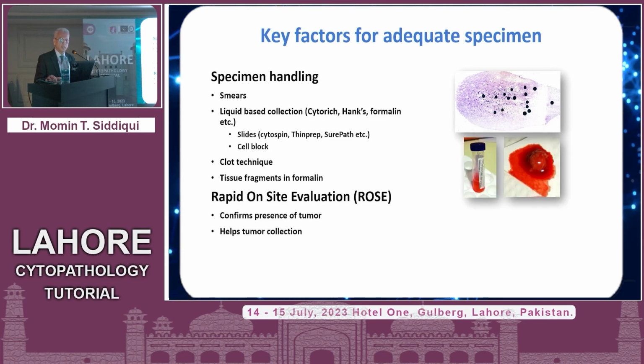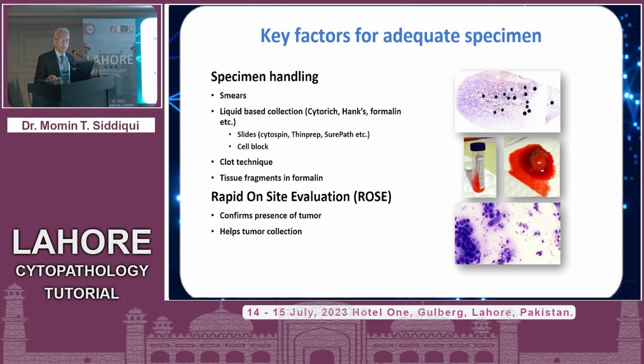So just some other samples, how they are collected. This is basically giving you an overview of a smear, a clot for cell block, and then this is RPMI for flow if needed. And then these are some of the smears, both Diff-Quik and a well-preserved smear of Papanicolaou staining showing some tumor cells.